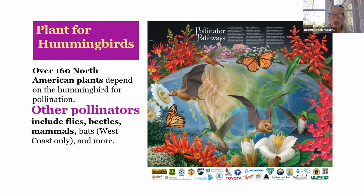Oftentimes flies are attracted to flowers that smell more like rotten meat. So maybe some examples would be some of the viburnum flowers. If you've ever smelled pear flowers, they don't smell very good either. And that's probably because they're attracting a fly pollinator.